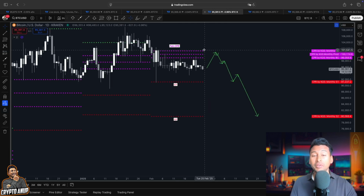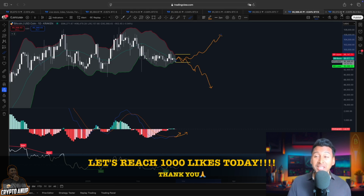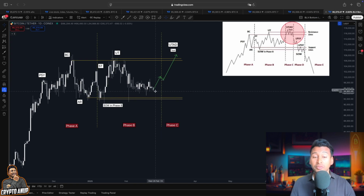I mean, resistance from the CPR trend line, resistance from this Williams alligator indicator, because we are aware, guys, right now the price also looks like it is following this Wyckoff distribution phase. And according to the Wyckoff distribution phase, first there will be a new all-time high, price heading towards this UTAD area, upper thrust after distribution, before starting with a reversal.